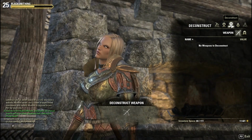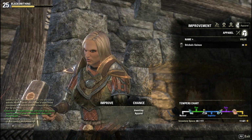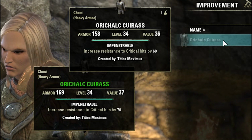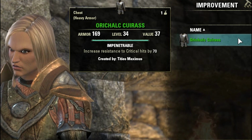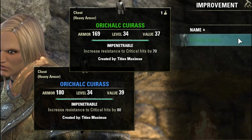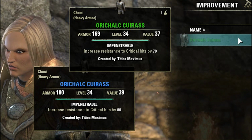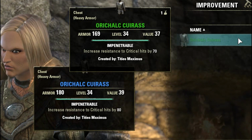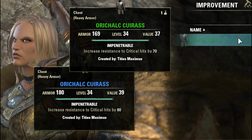to the improvement tab, and I'll show you that when you change the quality of an item, it increases the effect of the trait. So going from white to green, as you can see, the green one, Impenetrable, increases resistance to critical by 70. And then going from green to blue, we can see Impenetrable increases resistance to critical hits by 80, and so on. It goes up and up all the way to legendary. So the difference in trait effect between, say, a full set of armor that's white and a full set of legendary armor, it's going to bring so many more points to whatever trait you chose to put on the items.